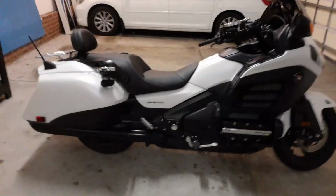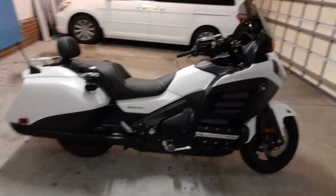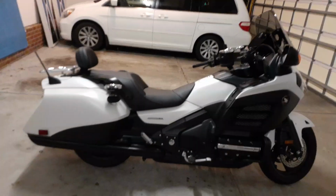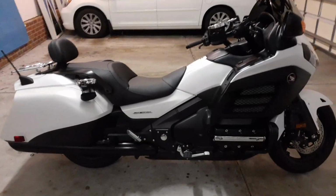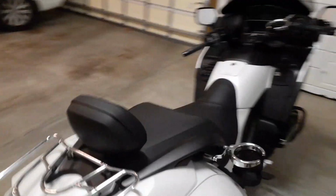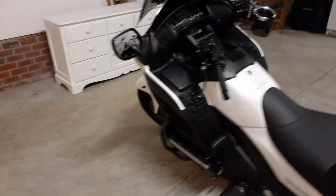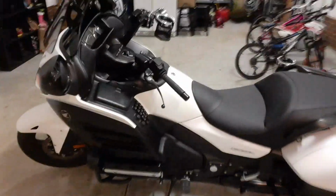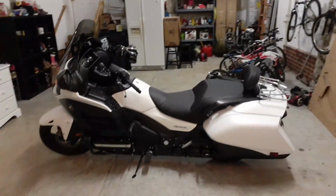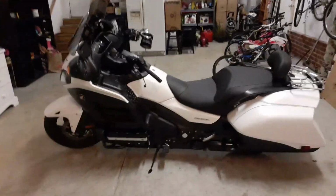Now, a lot of you might ask, and I've asked myself, why do you want to buy a 2016 when the 18s and the 19s and the 20s are out? You know, you got all that new great technology and that front suspension. Why would you do that for maybe 6,000 more? And I've got a few answers to that.